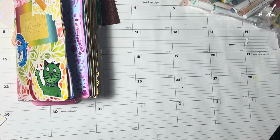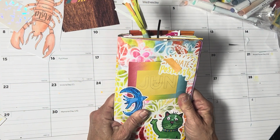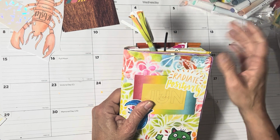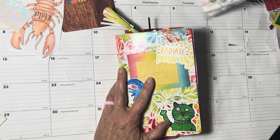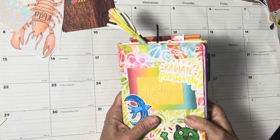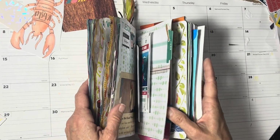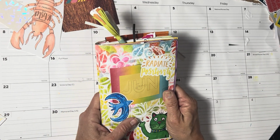No journaling here. No journaling here. But welcome to my week. Welcome to how to use stuff, cards, how to clean off your desk, and just hang out and chat. But we got a lot of stuff put in here, and I need to print some pictures, and I can't do it today. I need to go right now.